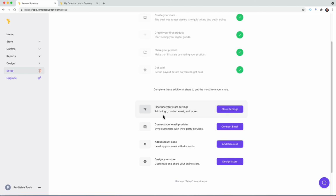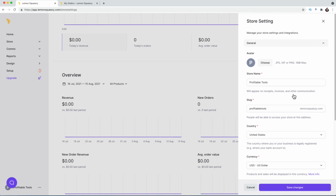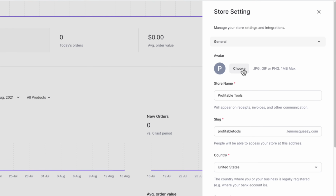which is to actually fine tune the store, connect my email provider so I can use third-party services. We already talked about discount codes, so we don't need to do that. And then we can do some further design of the store. Let's finish up the setup wizard here with the store settings. All right, so we've got our avatar. Let's go ahead and upload this. All right, so I added my little logo here.